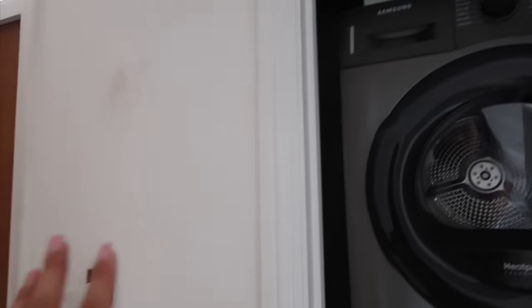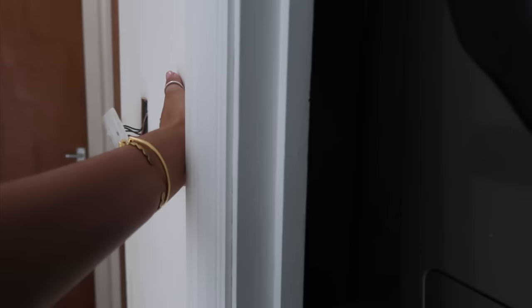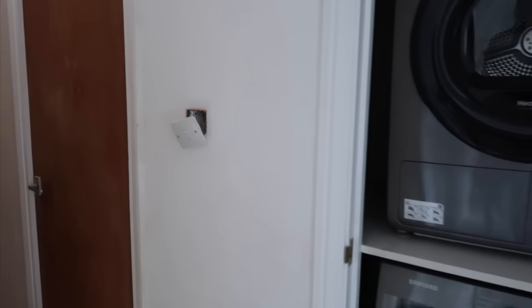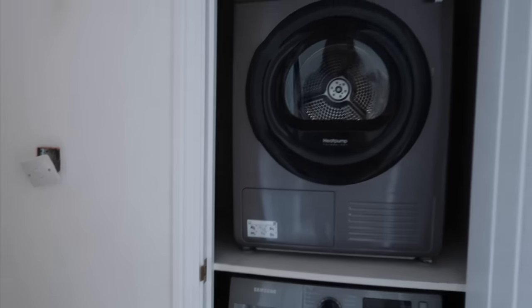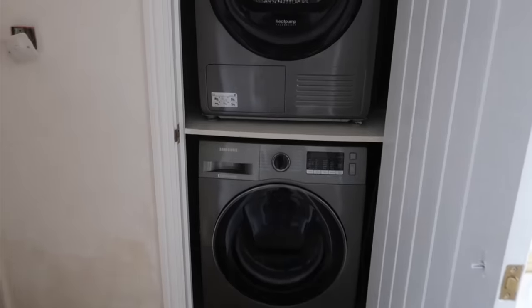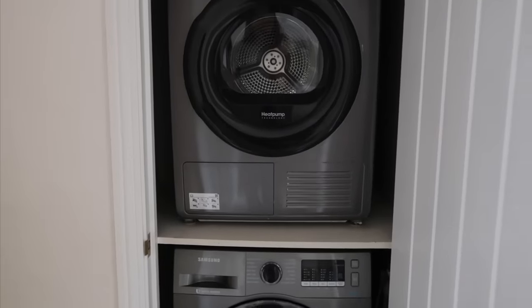So we kind of have this dead space here. I don't know if you can see around the corner, there's a load of space in here, so we could potentially knock something out of here and put a drawer or cupboard in, but I just don't know how it would look. So if you have any ideas on where we can incorporate some storage into here, then I'd be super appreciative. But for now, it works perfectly.